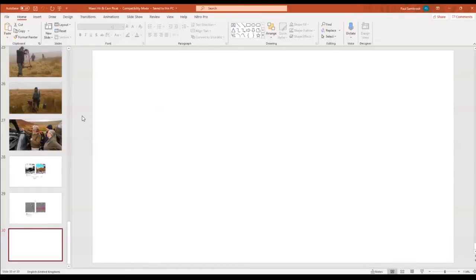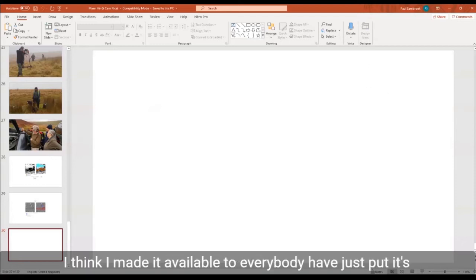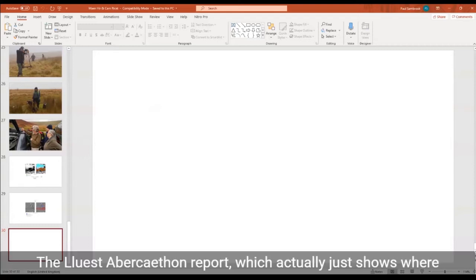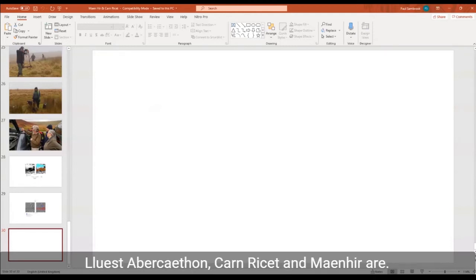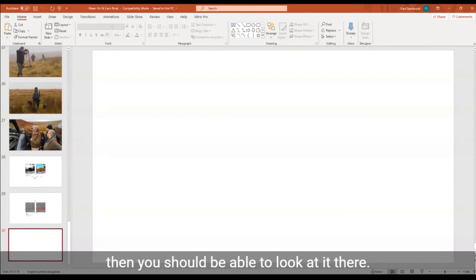And again, if any comments, any questions, feel free. I have just put into the chat, which I hope everybody can see now, I think I made it available to everybody, a map from Ian's report, the Cwmystwyth and Pont report, which just shows where Cwmystwyth and Pont, Carn Ricet and mine here are. So if you click on the chat, if you haven't already seen it, then you should be able to look at it there. Hopefully it's not too big a file.